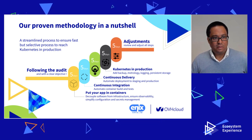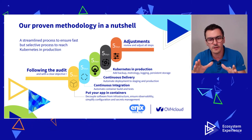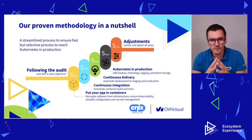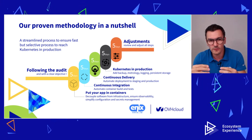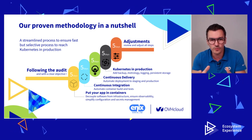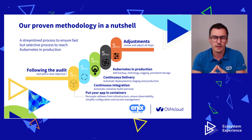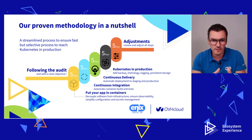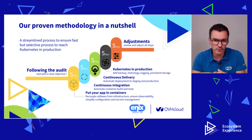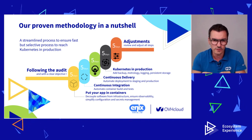Andrew, so we start with this audit and a kind of clear objective, and then we're going to review within various different steps all of the different parts that should be adapted and reviewed in order to go to production. So the first one would be to put your application within containers. It might be already the case in your company, but sometimes you want to go a bit further and have a more advanced approach in terms of putting your application within containers.